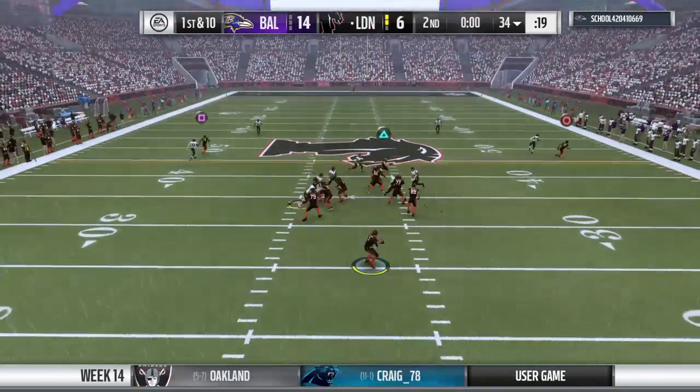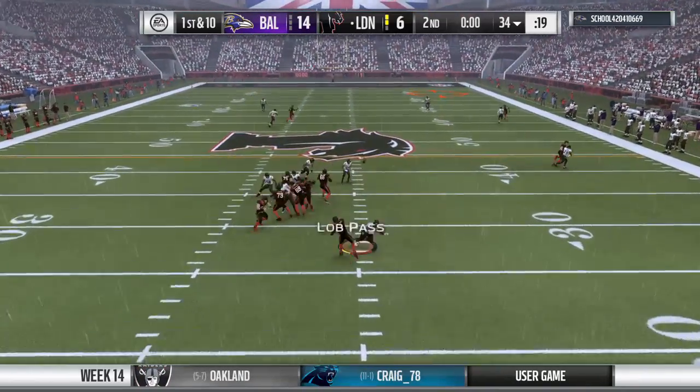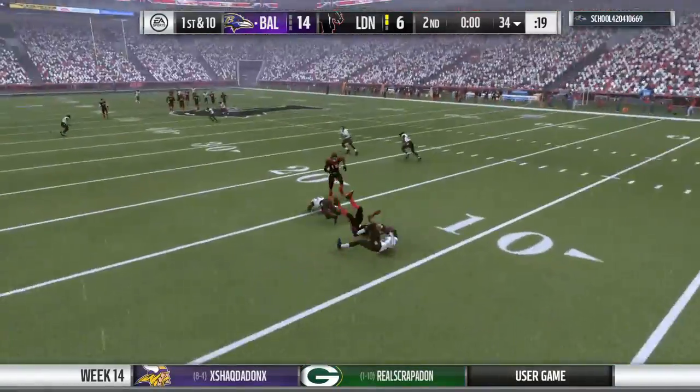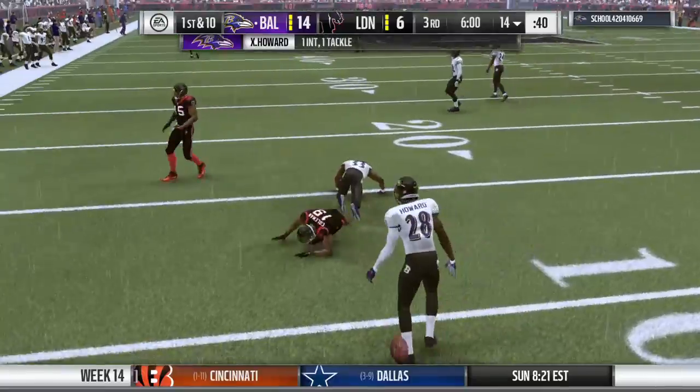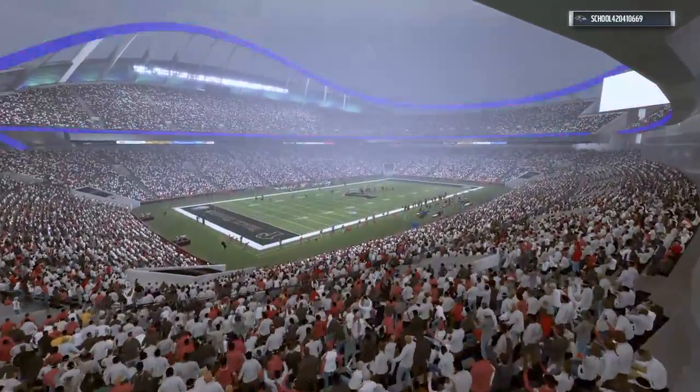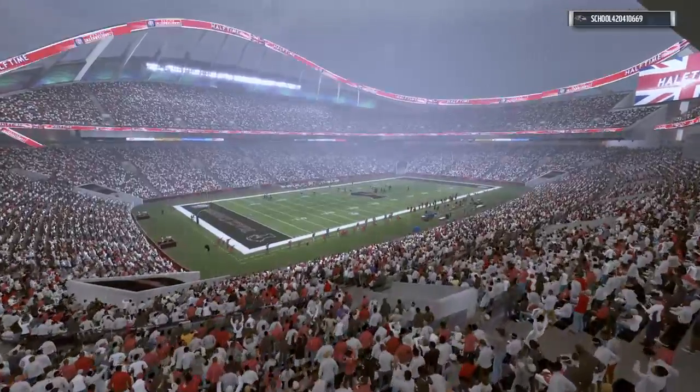Final play of the half. It's Wilson. Deep drop. He's going to float this one deep right side. Into double coverage, and it's intercepted. A great read, and it's picked off. And he will be brought down as time has now run out on this first half of action.